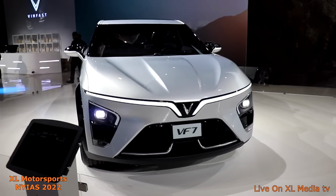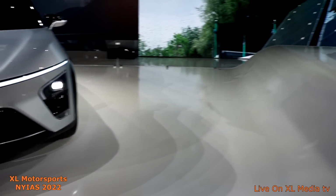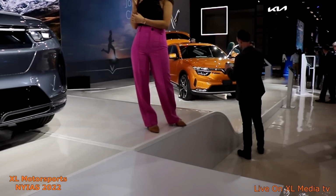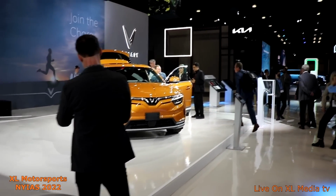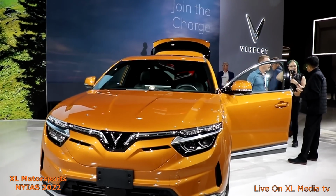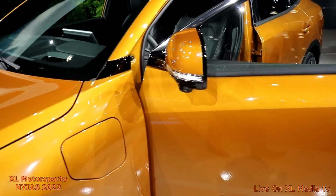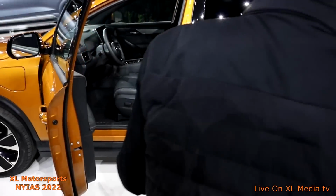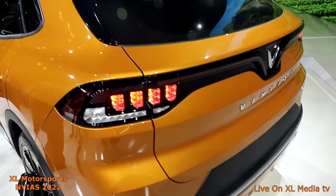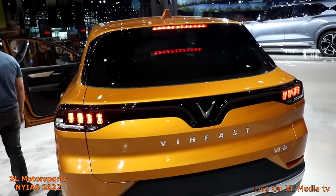All right, guys, we are here at the VinFast. It's a new vehicle. It's a Vietnamese company. This is the VF7. They got the VF9, and I think the VF8. First display here. It's all electric. Check out the back, VinFast. Yes, the VF8.